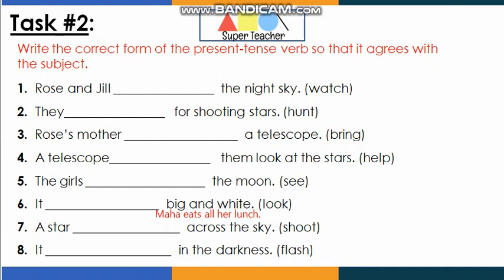Now let's go to task number two. Write the correct form of the present tense verb so that it agrees with the subject. Okay, so everyone, here is the verb and you're going to read the sentence and then decide if you're going to add S or ES or you are not going to change the verb at all. You're going to put the verb without S. So you have three options, to put S or ES or not to change the verb.